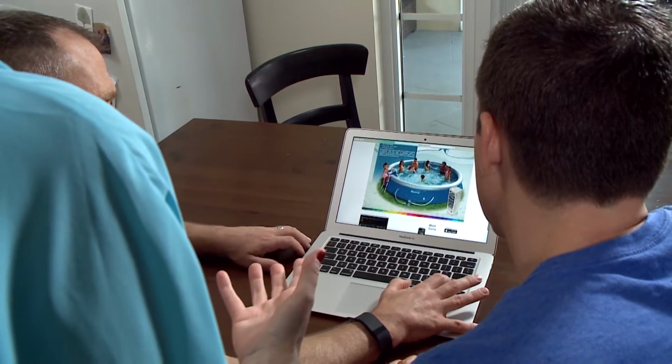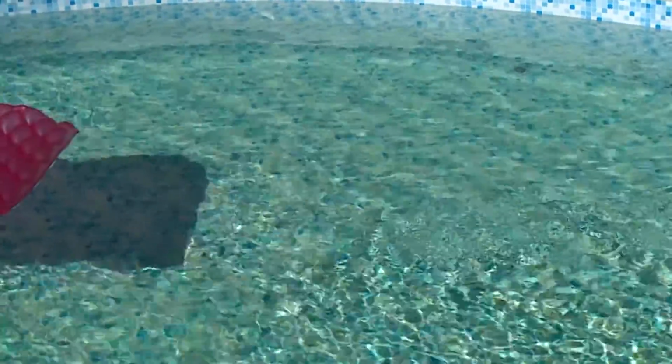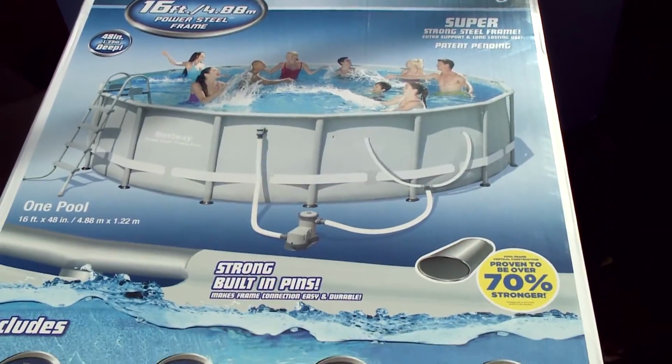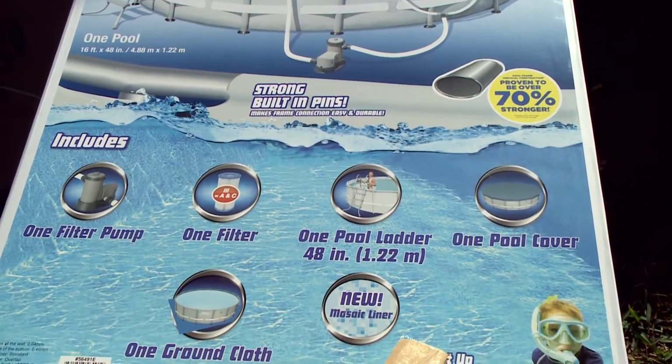A backyard pool doesn't have to be a $20,000 in-ground version. Actually, what I recommended for this family was an above-ground pool. It's easy to install, easy to maintain, and a fraction of the price. Today's above-ground pools are stylish and affordable, and surprisingly sturdy. Industry leader Bestway has engineered the most durable above-ground pool available here in the U.S.